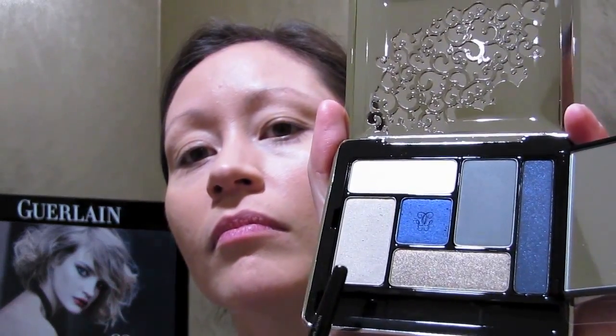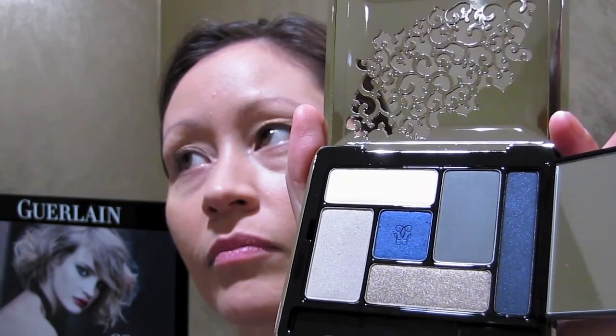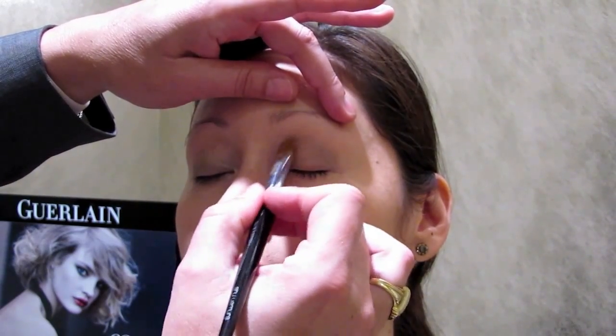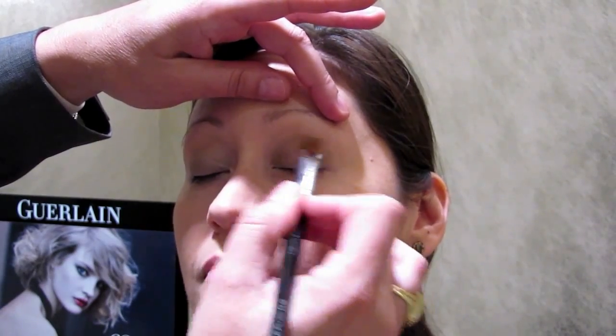We're going to take this almost nude beige, and that's going to go onto the eyelid from the crease to the lash. From here, right under the brow bone. Always patch your eyeshadow on and maybe do it 2 times so that it stays on better. And then you can soften it and then you can blend it. But start it right under the bone, go all the way to the inner corner, all the way to the outer corner.